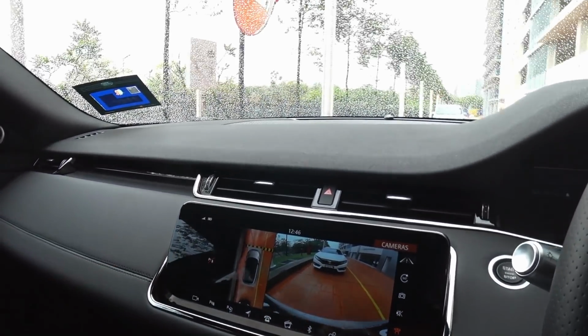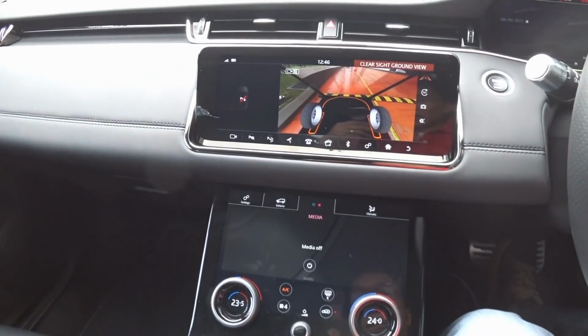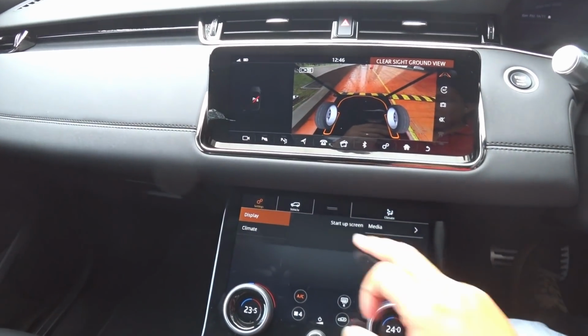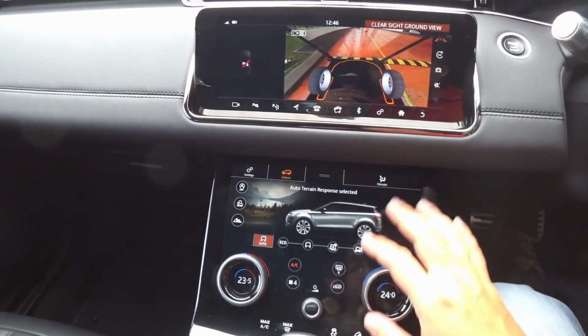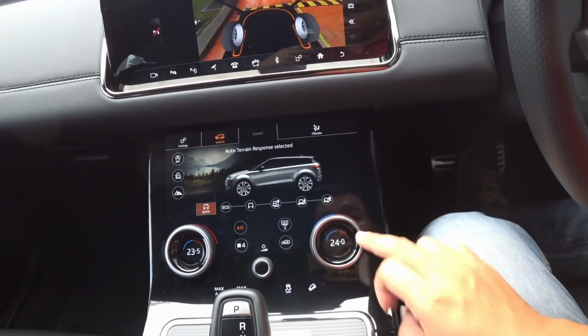Okay, so we come down here and we arrive at another screen. This screen allows you to choose climate control. You can adjust your settings. This is all your drive mode control systems. All right, and it's all very impressively laid out, and you've got dual zone climate control here at the back.